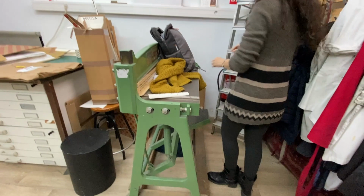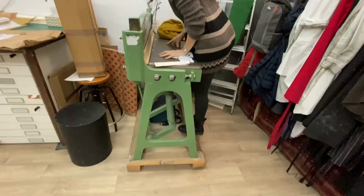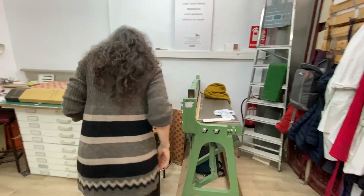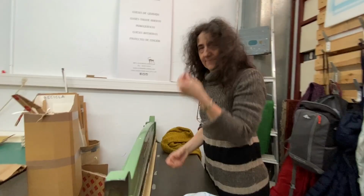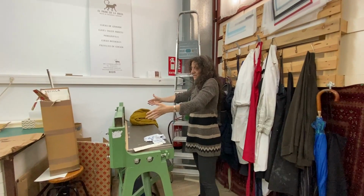It's a guillotina, we call it guillotina or cizalla. Guillotina? Yeah. I like it. You put the plate here, okay? And you go like, plang! And then you cut the plate. Let me see if I have... It's dangerous. Yes. A tiny, tiny piece of polymer plate. I'm going to cut it. You go like this. You put it here. This is ridiculous. Then, tick, you cut the plate. You can cut, the biggest is 1 meter.